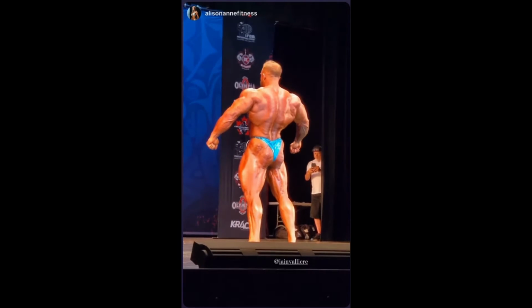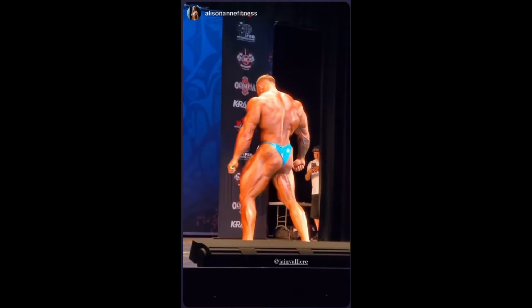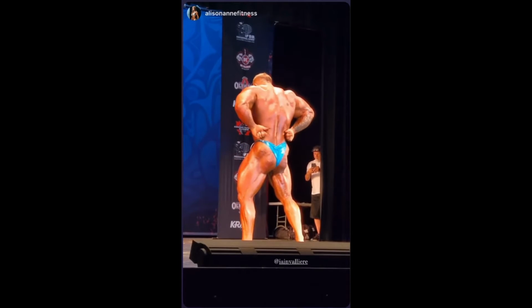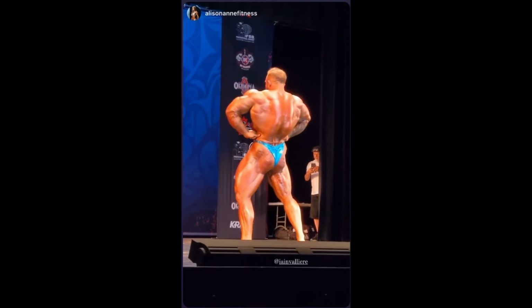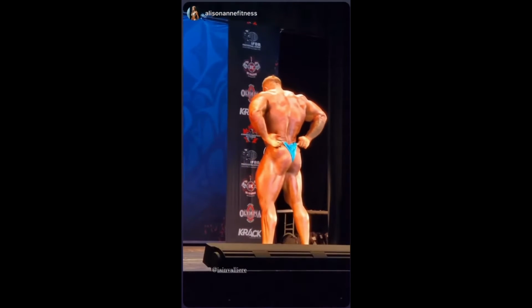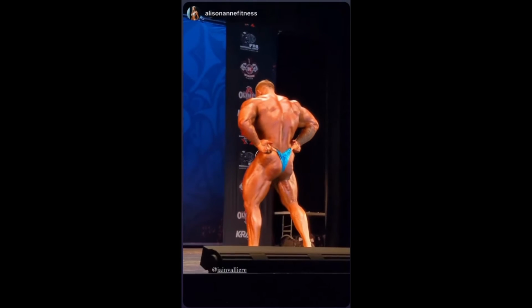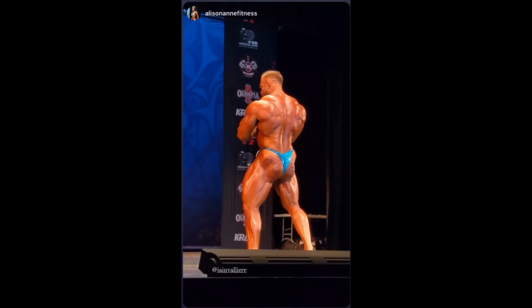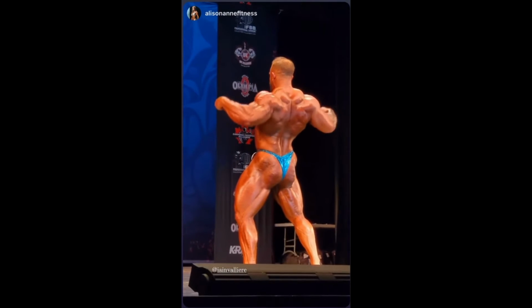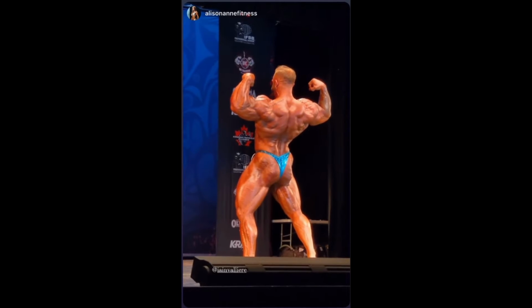Here are some videos of him posing, and I thought it was good because in the pictures it doesn't translate as well. Those hammies didn't look as peeled and almost cross-striated, but they do look very striated there, as well as, of course, his glutes. If you guys don't know, Ian is famous for showing off his glutes. He always shows them to show how peeled and lean he is.